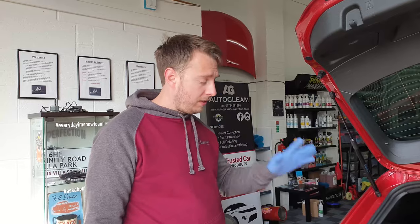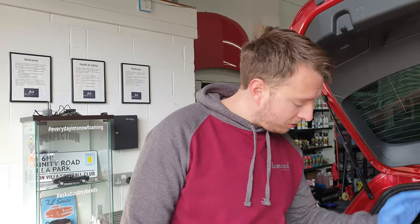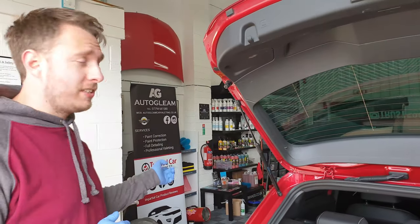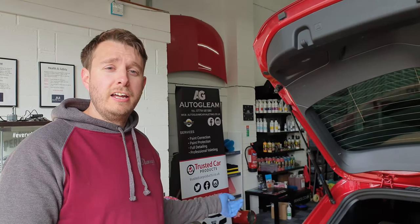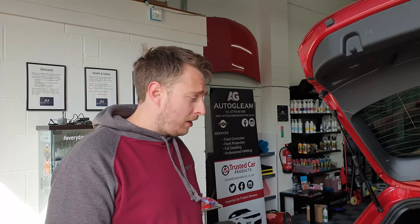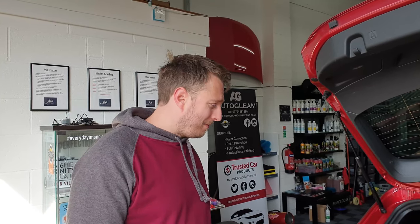But we've got some really wicked donations from detailing brands, Car Pro, Envy Car Care, New Look Detailing. Got another couple of things to get in yet from Monster Shine Car Care, from ourselves at Trusted Car Products. We're chucking a few bits in as well. I think it equates to about £220 of products all in. So a nice little prize, don't it?